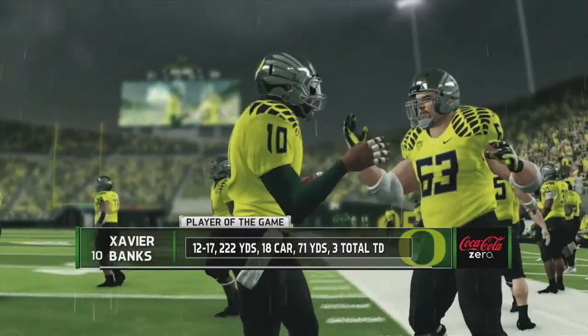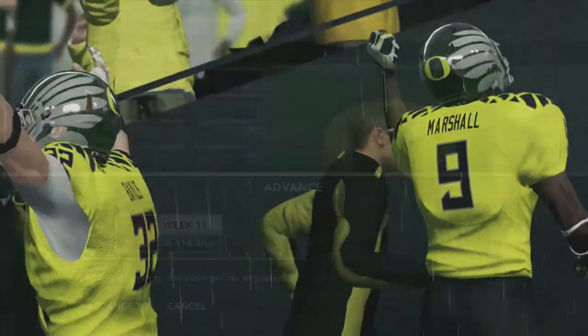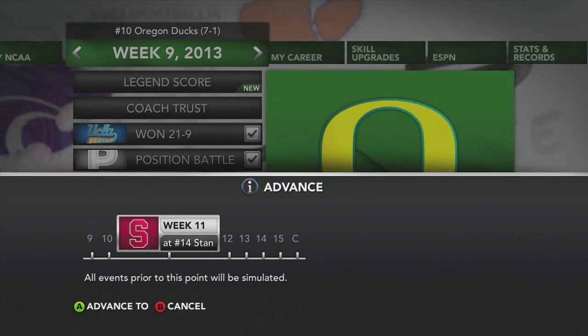Banks there, you can see his numbers, great for his debut as he celebrates with the Eugene faithful. Now we'll go to simulate to next week. Number 14 Stanford, at number 14 Stanford. Ducks are 7-1. We'll see what happens next week.